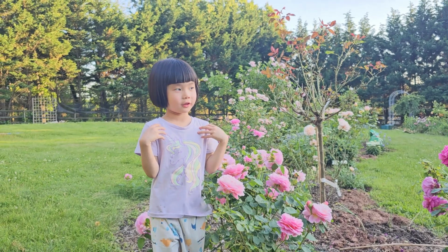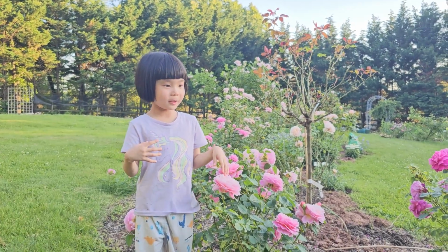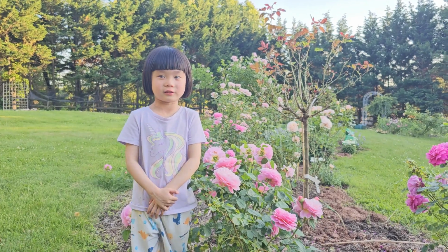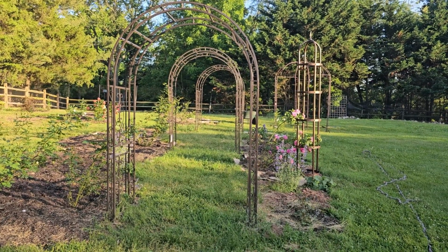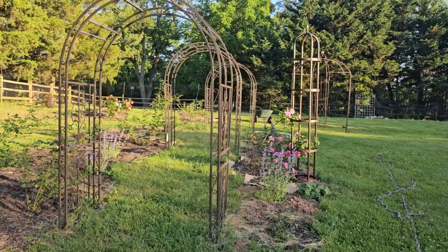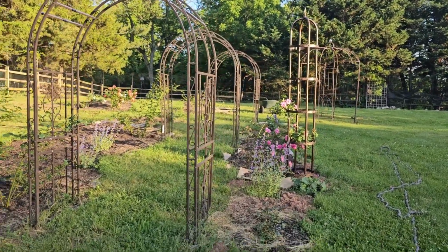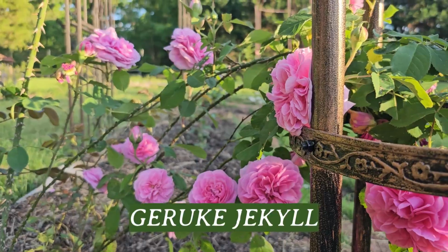This is my kid, and she just has to be in the camera frame before I can carry on with my day. She's been waiting for this moment. By the way, I created a rose tunnel that's leading to a rose pergola in the back. So in a year or two, hopefully you guys can see the roses will cover this tunnel.